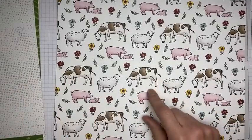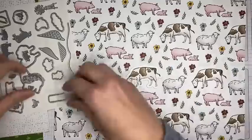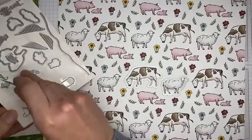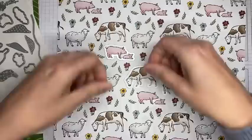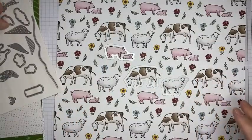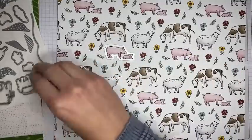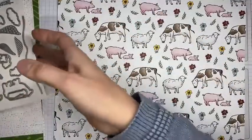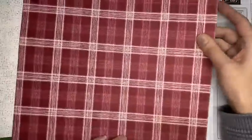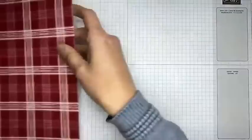And then this one is the one that I'm pretty sure the dies will cut out almost all the images in here. So we got the cow, we got the little sheep, we got the little piggy with the baby piggy. So it cuts out all of those. And is there a chicken on here? Nope, I don't see the chicken. So the dies will definitely work with some of the Designer Series paper images. So that's awesome. And backside, this is probably my favorite in the whole pack because I just love everything plaid.